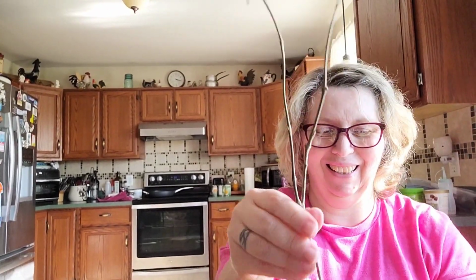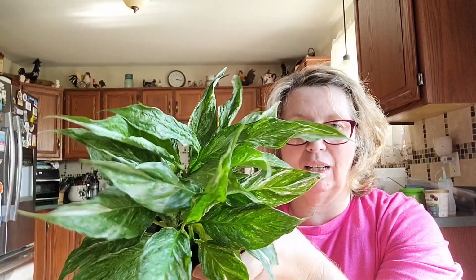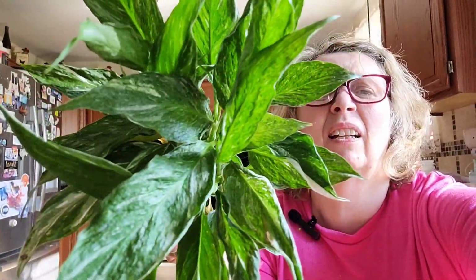Okay. Now let me move a couple of these so they're not in my face. I have 1 plant left. And unfortunately, I'm going to have to dig into the roots on this plant a little bit. I did not notice. When I was there, I was looking for the best one as far as, well, I'll just show it to you and then we'll talk. This is my peace lily. It's my domino peace lily, the variegated peace lily.